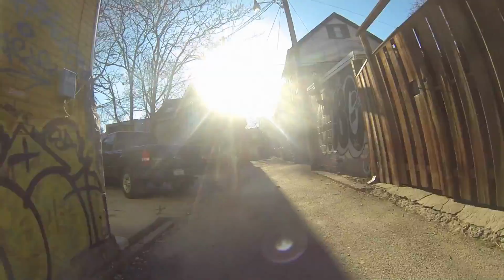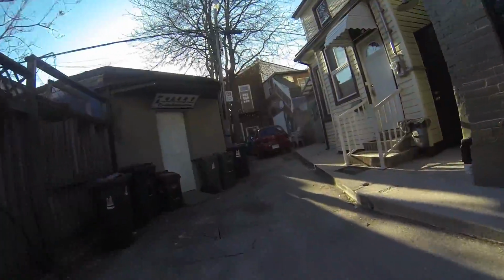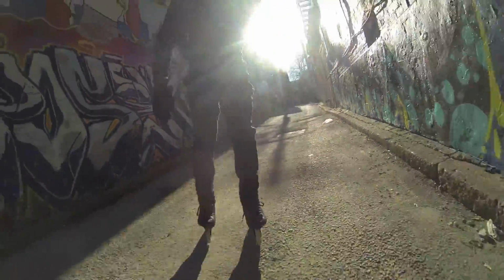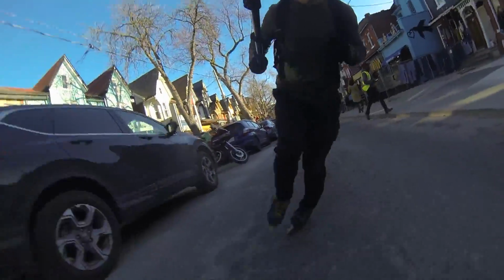The alley system here isn't super connected, which is probably a good thing with all the dodgy sorts that wind up in Kensington Market. So I get to the end here, this weird little alley, and I have to turn right back around. Very delicate wall kick there. I think with a wall kick, probably the most important thing you have to worry about is what the supporting foot is rolling over.